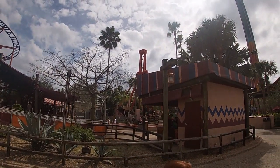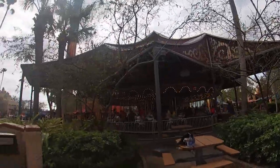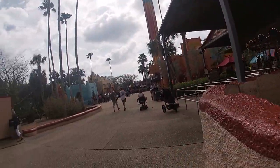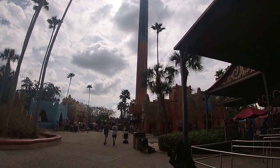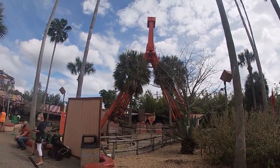Over here, the boat swing. The carousel. And back there behind the carousel, a whole bunch of games. Yep, the big tall Falcon's Fury. Yeah, Phoenix over there.